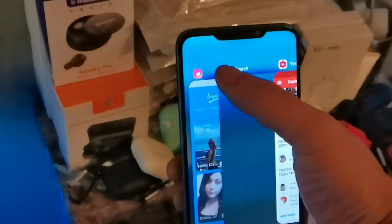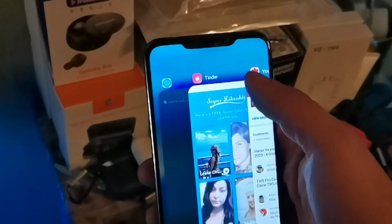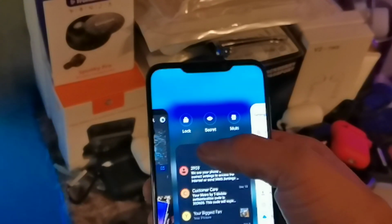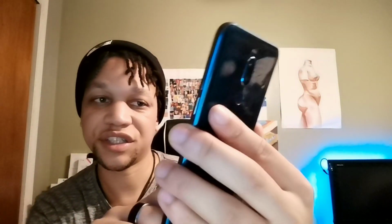But it also gives you the ability to choose not only between gestures, but you can choose between side navigation bar, Android navigations, or you can change it to all screen gestures, which I have it on, easy gestures, or M-back. And then they even have like a pill option for gestures.